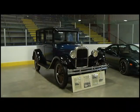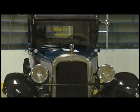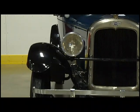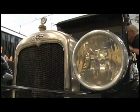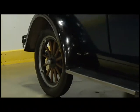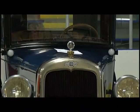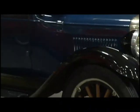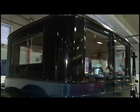Next up, Lot 153, a 1927 AA sedan, George Chevrolet. This piece of auto heritage was sold by the estate of Mr. Arthur Cox to Jack Carter Chevrolet Cadillac Buick. Arthur's widow intended the car to be on display as part of the dealership's 50th anniversary celebrations. In order to honor her wishes, the car spent the last year or so being used for display purposes in Jack Carter's Calgary showroom. Fully operational and in very good condition for its vintage, engine and most other components are original. Some restoration work has been performed, but this is a collector's dream. The proceeds of this sale are being donated by Jack Carter to the Mustard Seed.